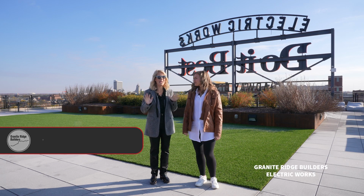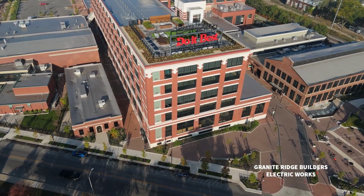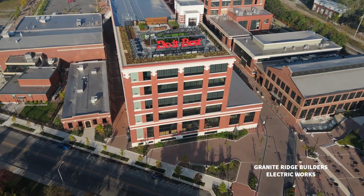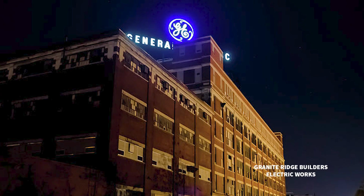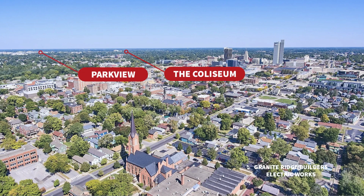Kayla, I think we get the best spot in the whole show. We are out here on the rooftop at Electric Works. You can see the iconic Do It Best sign behind us, which used to be the GE sign. Yep. Now it's Do It Best. But from this rooftop, we can see everything. We can see the Coliseum. We can see Parkview Regional way out here. The water tower by our office.